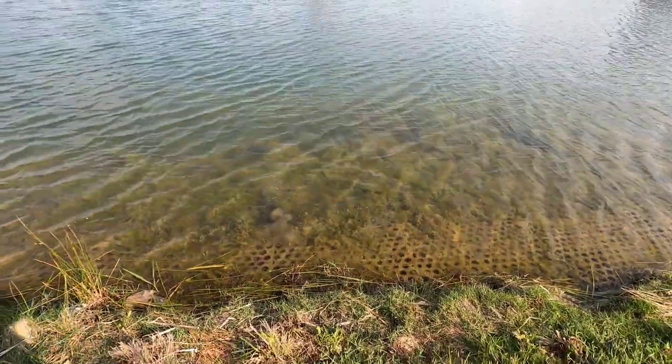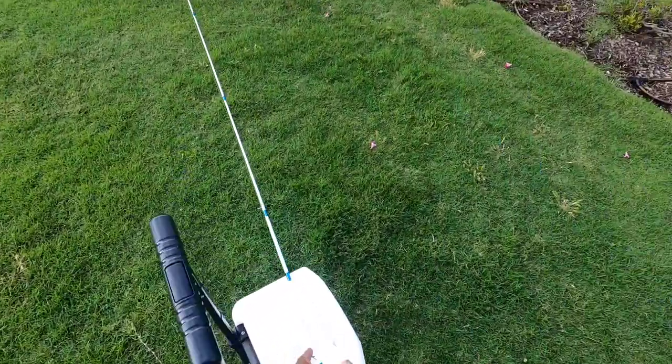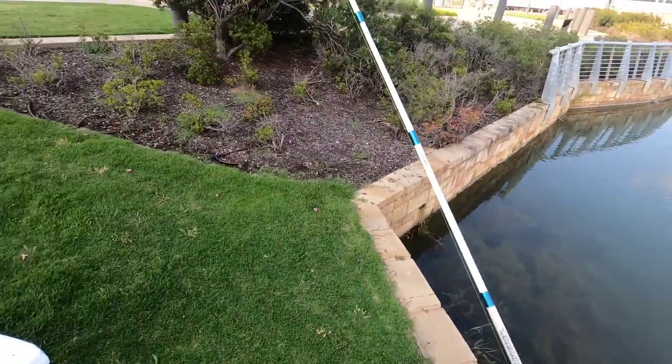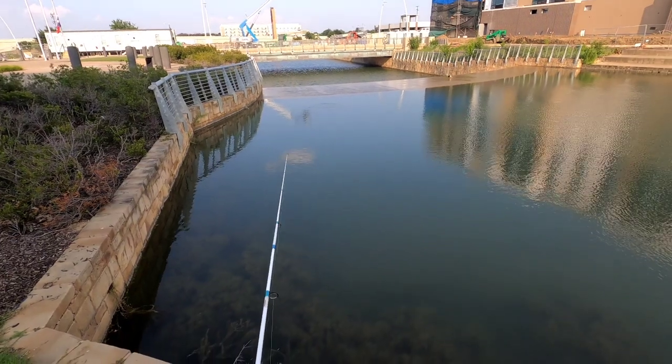Took off instantly. All right, let me try this one right here. I think this one will go a little bit further. Nah, about the same distance.